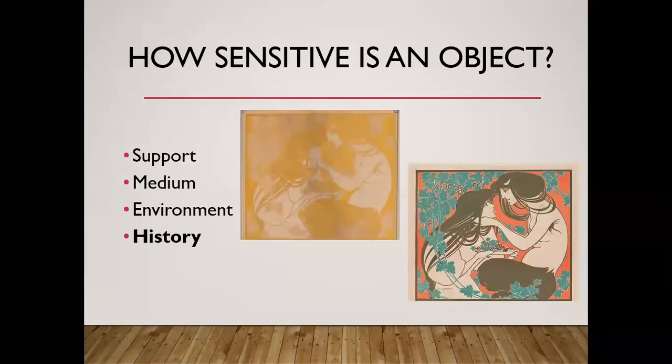And my final comment on sensitivity is that pristine objects could be considered more sensitive than previously exhibited ones. So here are two different versions of a 100-year-old poster. They're both originally printed in color, but the one on the left has lost all of its color due to light exposure. The faded one is still vulnerable to light damage from oxidation, so the paper could be weakened, but I think there is nothing left to fade on this.